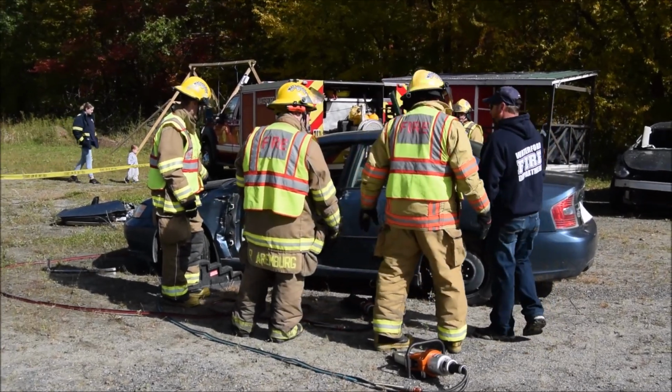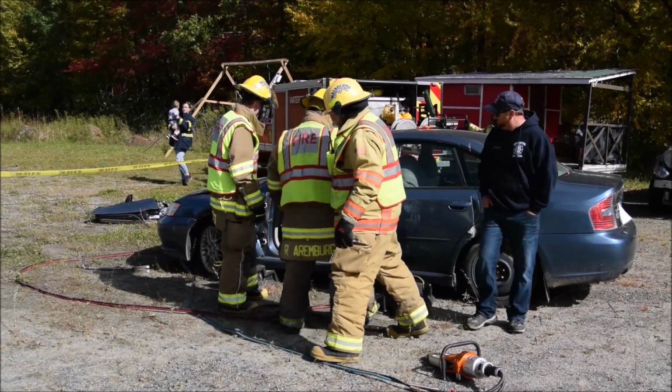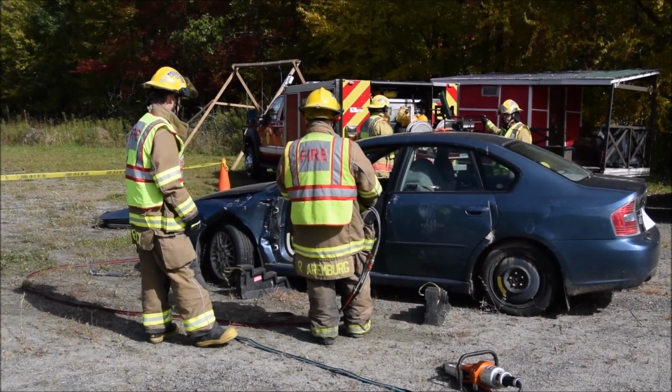Jim, did you figure out what they did wrong? Yeah, I forgot to put you in there. That's a blocker, to stop the door from opening. We're going to attempt a dash roll here.